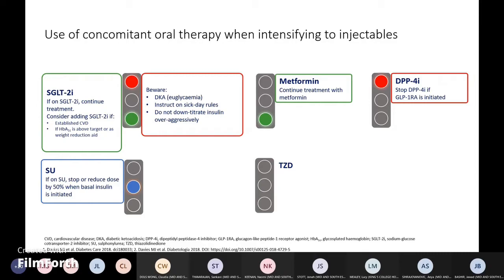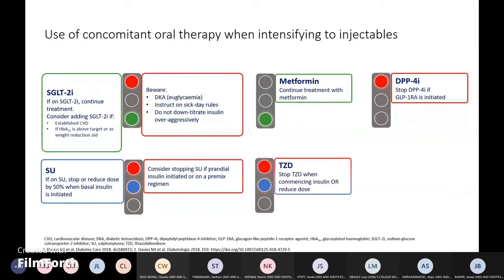The sulfonylurea. Sulfonylureas are drugs which can provoke hypoglycemia. If you have got a patient whom you're starting on insulin, and it is basal insulin, I would always suggest either consider stopping the sulfonylurea, or if it is still required, you reduce the dose by 50%. And I would never, ever use a sulfonylurea with prandial insulin or pre-mixed insulin, because there's no point. Sulfonylurea just releases the insulin from the pancreas. The response of subcut insulin becomes variable and extremely unpredictable when combined with sulfonylurea. You can use it with basal, but not with prandial, never with prandial.